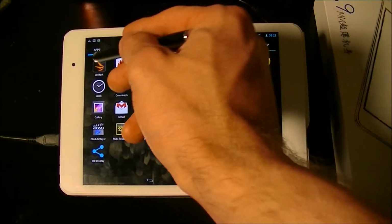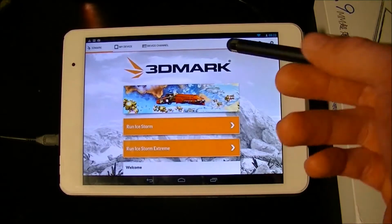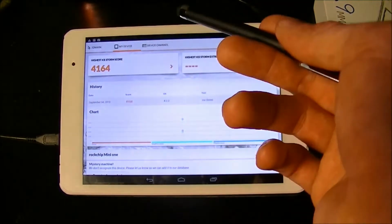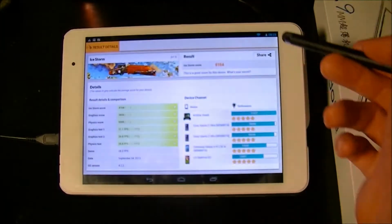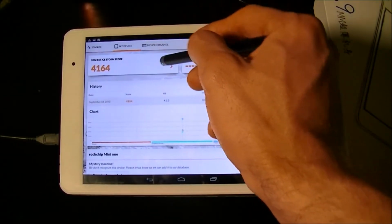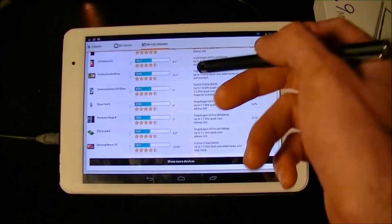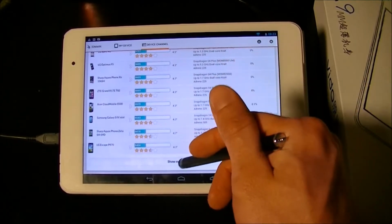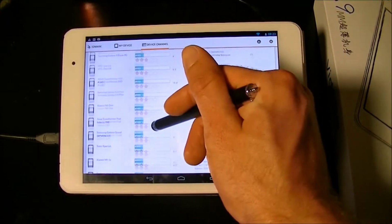Now, with 3D Mark, which is the most graphics intense benchmarking program on Android, I believe. If you go to my device, I got a score of 4,164, which is pretty alright. If we go to, let's see, where is it? Device. Oh, here we go, device channel. Now if we go all the way down, I've already checked this before, but if we go down, it is in between.